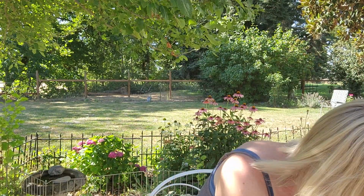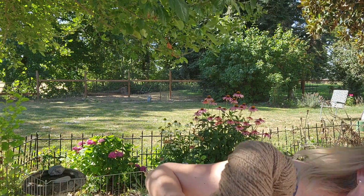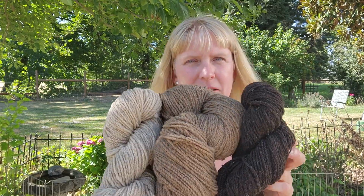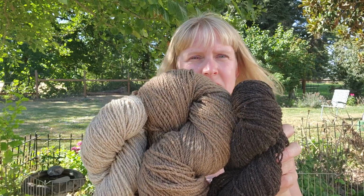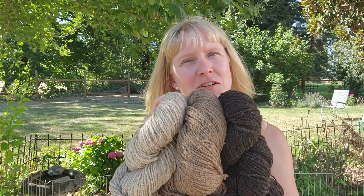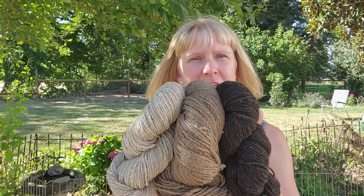I really love it. So here are my finished hand spun skeins of Romeldale. 1, there it is. 2, 3. Oh yes. So I have just enough. I think it calls for 170 yards of each, and I probably have 180 to 190 of each.